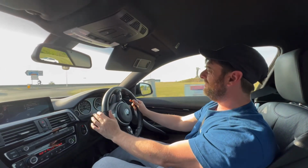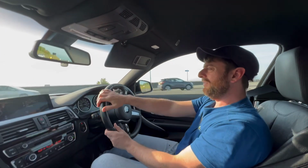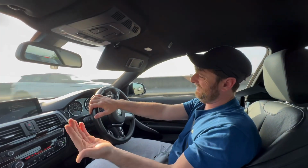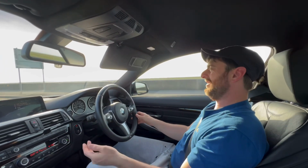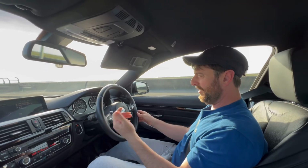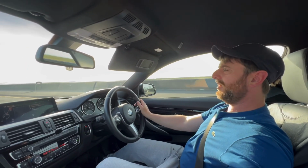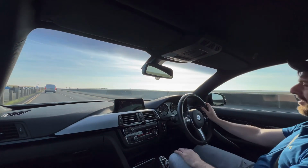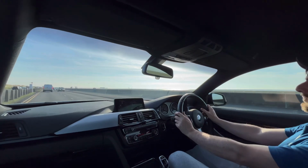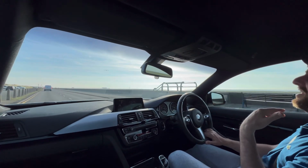Do you notice the extra performance from these higher octane unleaded fuels? Again, it's like a placebo effect, isn't it? You kind of think, oh yeah, I've put the expensive stuff in, watch it go. Gorgeous evening out there. I'll just adjust this so you can see better than looking at me. But yeah, you do think it's going to make it faster.